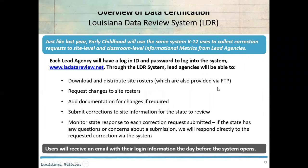So just like last year, early childhood uses the same system that K-12 uses to collect correction requests at site level and classroom level informational metrics from lead agencies. Each lead agency will have a login ID and password to log into the system. The website is www.ladatareview.net.